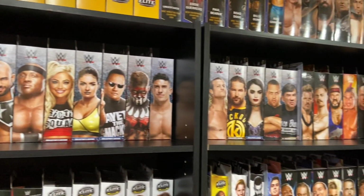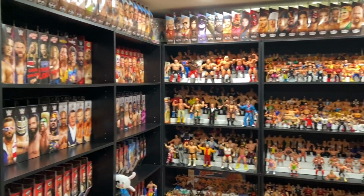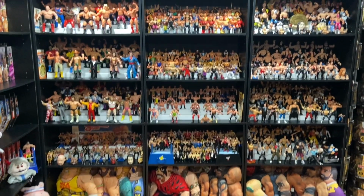I'm going to be going on a figure hunt to some Walmarts and some Targets, hoping we could find some AEW figures. I really want to find a Chase in store, and I'd really like to find some of the new Ultimates as well as new Elites. So let's see what we can find.